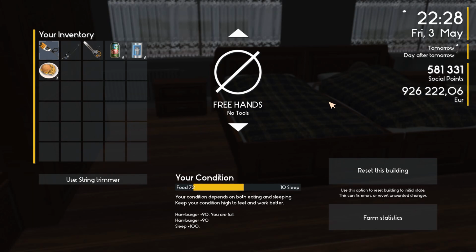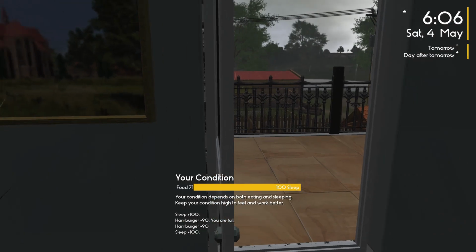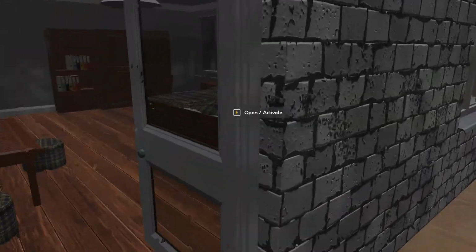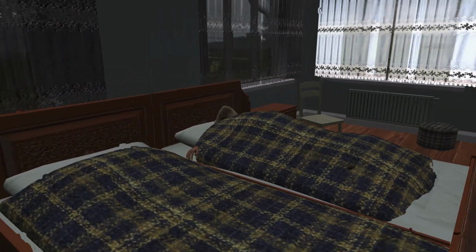Let's go upstairs and take a quick nap. Well, I should say quick nap. That'll be about a 7-hour nap. Get up in the morning and see what's up. Yeah, that was a quick nap. Now today's supposed to be cloudy, and you can see it's raining. The rain will stop in about half hour in game time. You can see some clouds breaking up. There's my non-pregnant wife that looks like she's got a beach ball in there with her.